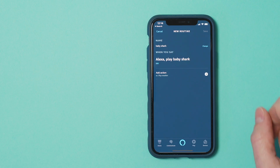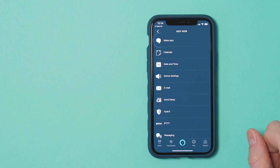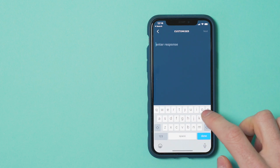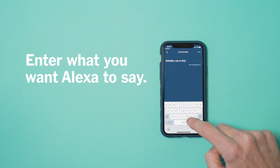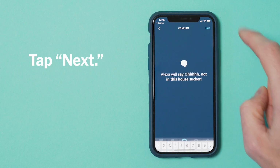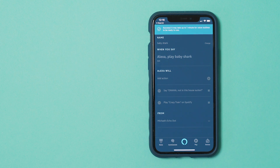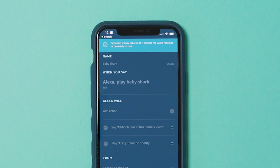Tap Next, then tap Add Action, and then Alexa Says, and then Customized. This is where you enter how you want Alexa to respond. Tap Next twice, then tap Save. It loads up, and within seconds it should be live.